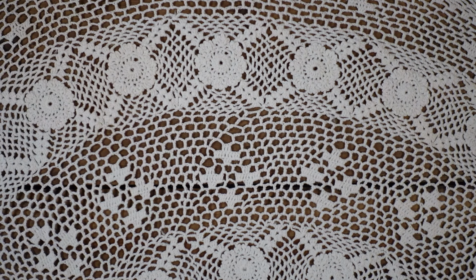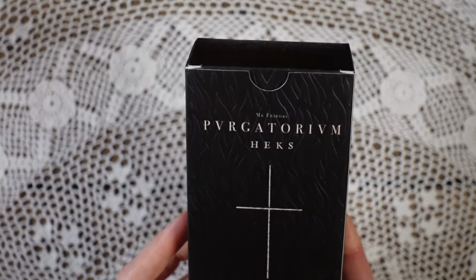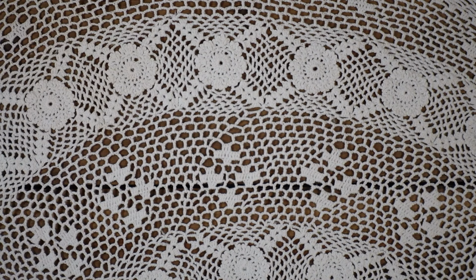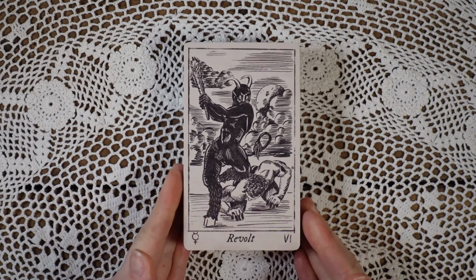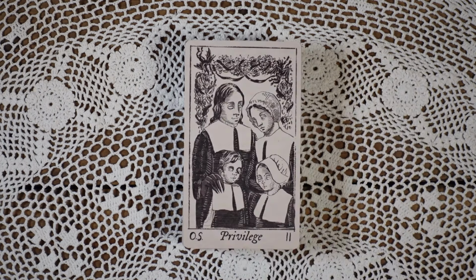Super cool. Alright, then the next one was another one, we've just been eBaying this month. This is the Purgatorium Hex, by Mr. Freiborg, who makes that Tarot that I am so in love with. Andy got this deck after we went to Salem, and I was kind of like, I don't know. But now that I'm into this Devil card year, this is very themed around that.